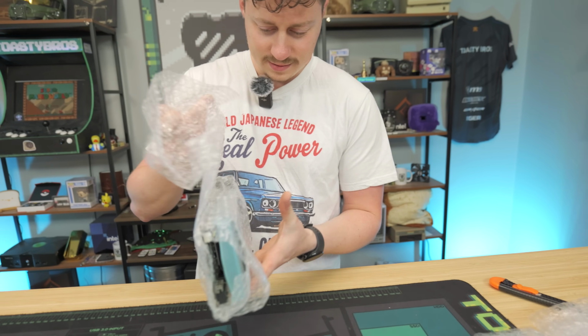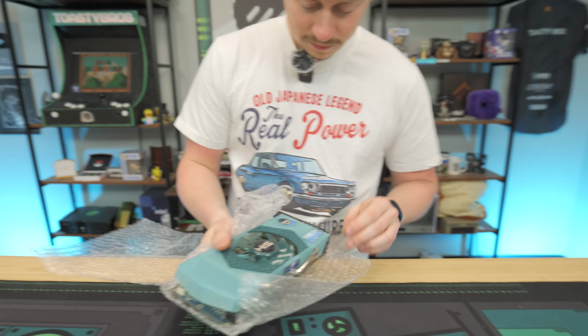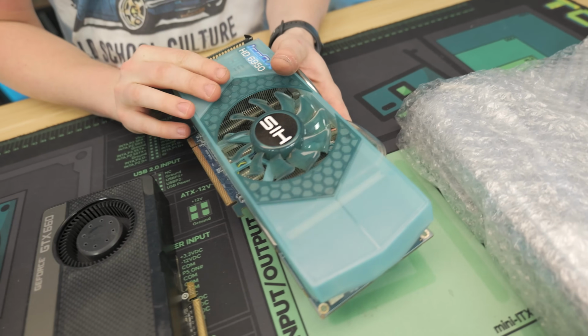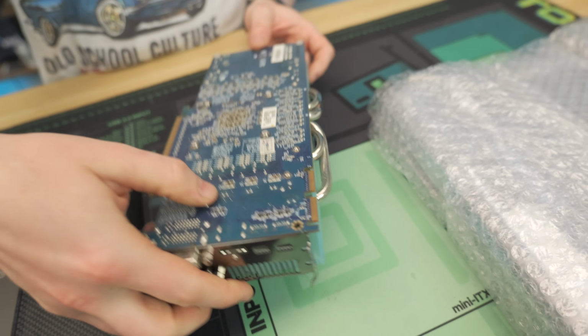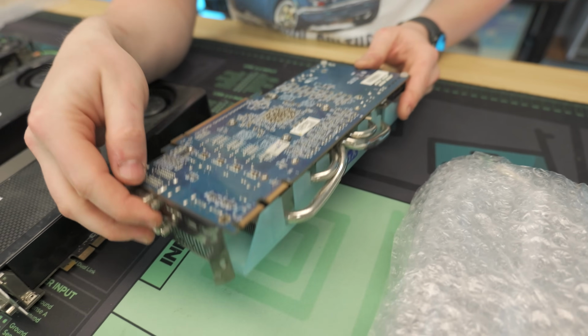I think this is an HIS card. A HIS card, it is. It's an HIS IceQ. That thing's so cool. It's an AMD 6950. This was a pretty good card back in the day. These are also 2 gigs of GDDR5, I believe.